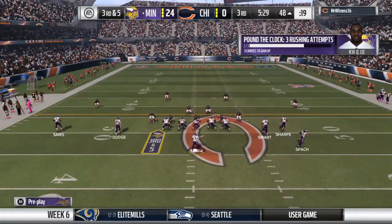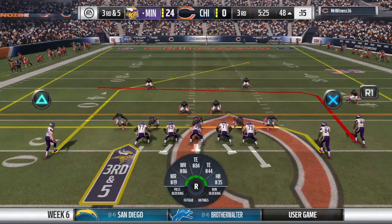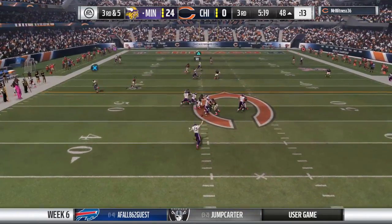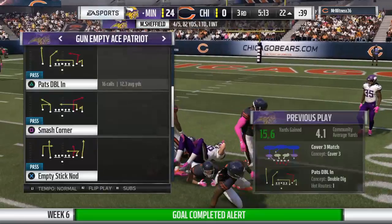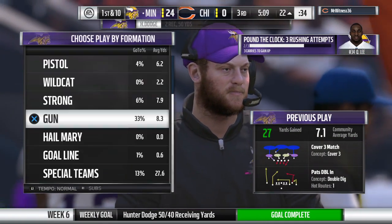They come out 5 wide, 3 of them to the right side. All right, here we go. Blue 90. Blue 90. Out of the gun now on 3rd down. He's going to fire one deep, middle of the... It's caught inside the 25. And he'll get this one down near the 20-yard line. And fits the exact right word.